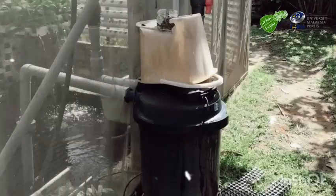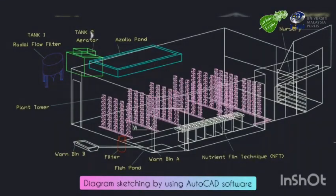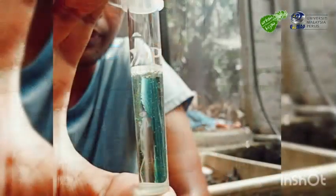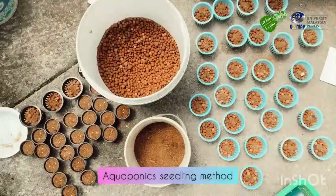I am currently working on the flowchart and AutoCAD diagram of the aquaponics system. The aquaponics water testing is done to observe the changes of pH, ammonia, nitrite and nitrate. I learned to grow seedlings too.